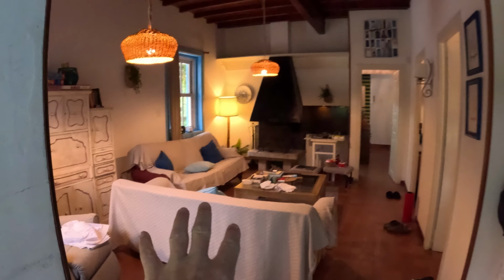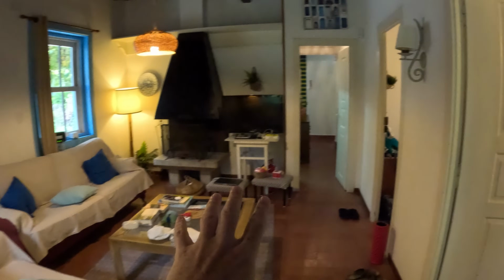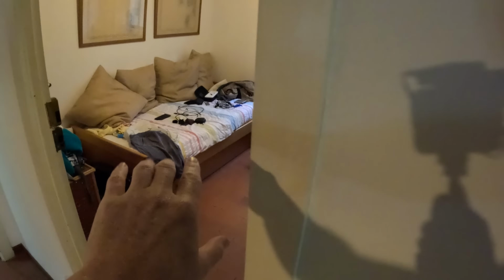I don't want to spend too long giving you the tour of the house because one, it's a mess. Family on holiday with a baby. And two, it's not really what we came for and it's really basic, right? Is that your Minnie Mouse, Yoly? You left that out? I told you to put that away. I know, I'm sorry. So embarrassing.